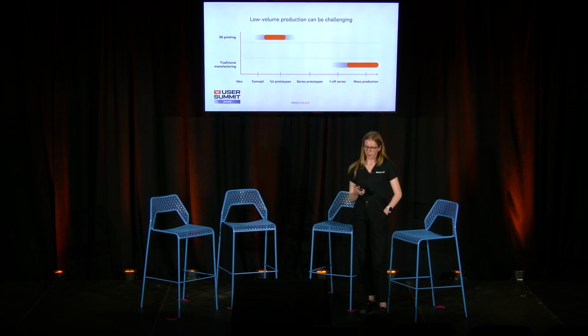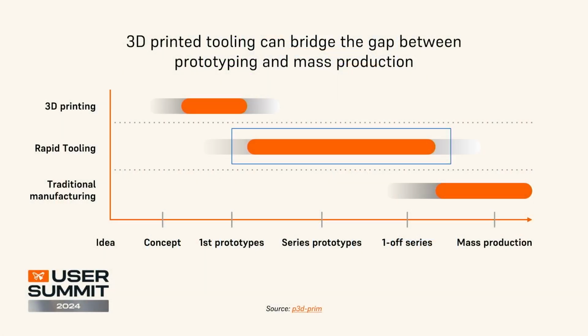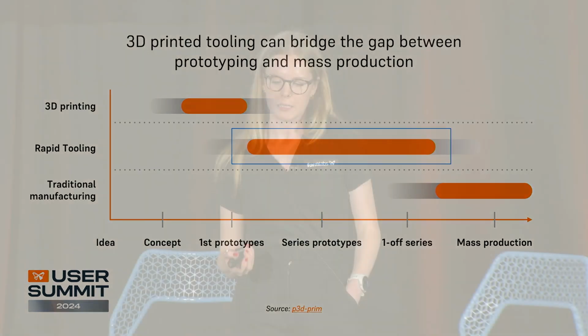So what we are good at today is this middle section here. So similarly to the electroplating, plating parts is a good way to bridge the gap. We are able to bridge this gap with 3D printed tooling. And that means that you can do functional prototypes, maybe of end-use materials.